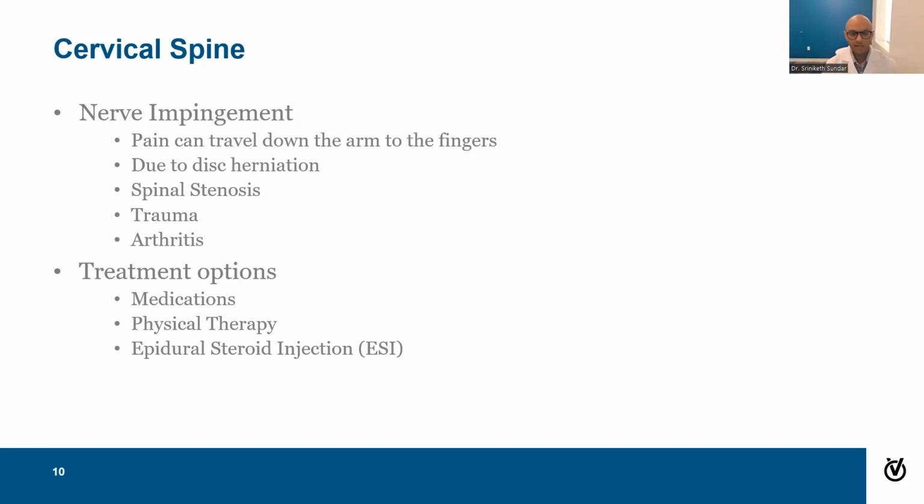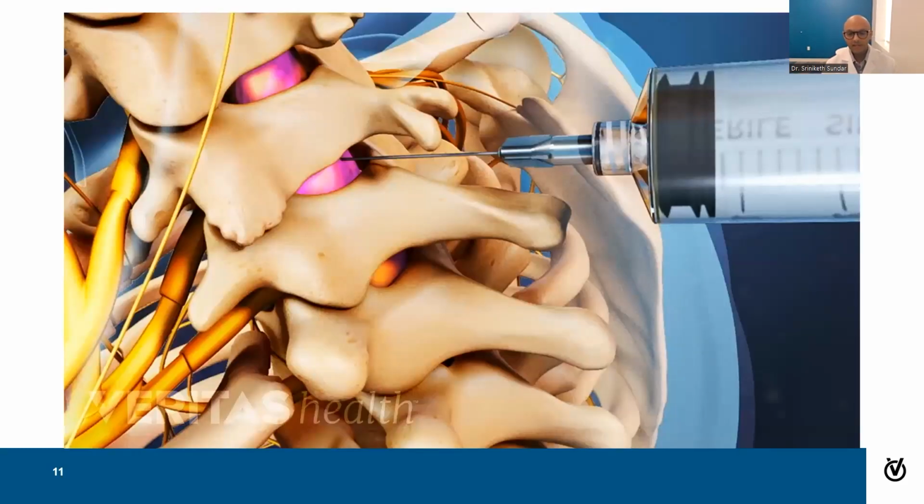This can cause pain to travel into the shoulders, the arms, down to the hands and the fingers as well. Sometimes this is due to a disc, a gelatinous structure that sits in between our bones. It can herniate, or go backwards, pinching the nerves. Spinal stenosis, which is narrowing of our canal, could happen due to age, trauma, or arthritis. As you can see here, it's very similar: we can use medications, physical therapy, and a different type of injection called an epidural steroid injection. And this is another illustration demonstrating what the epidural steroid injection is.